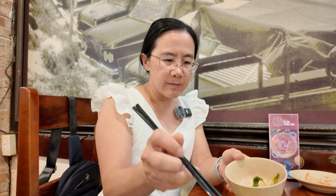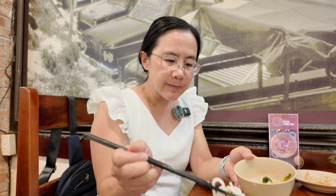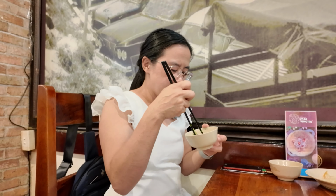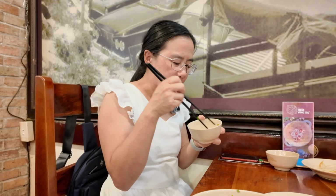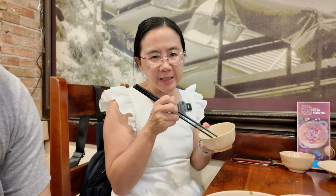So let's give this a taste without the extra vegetables at the moment. Take a little bit of that meat off. The soup's very clear. Crab meat part has a lot of flavour in it.